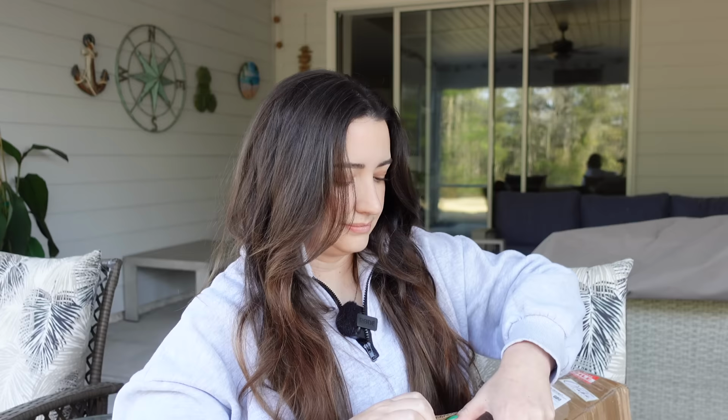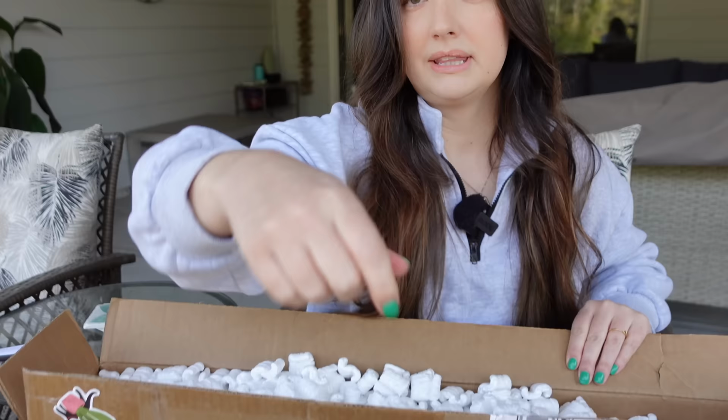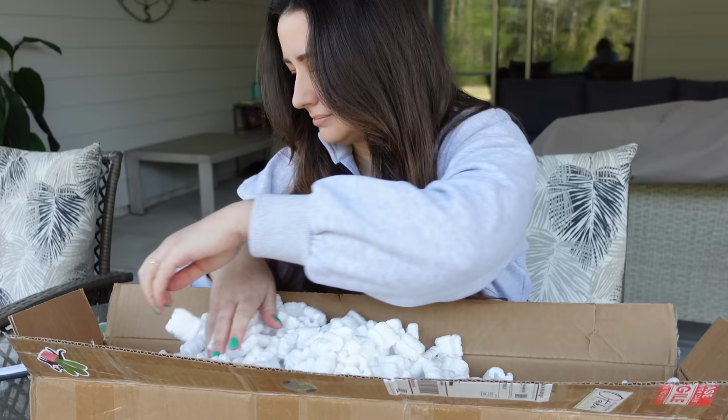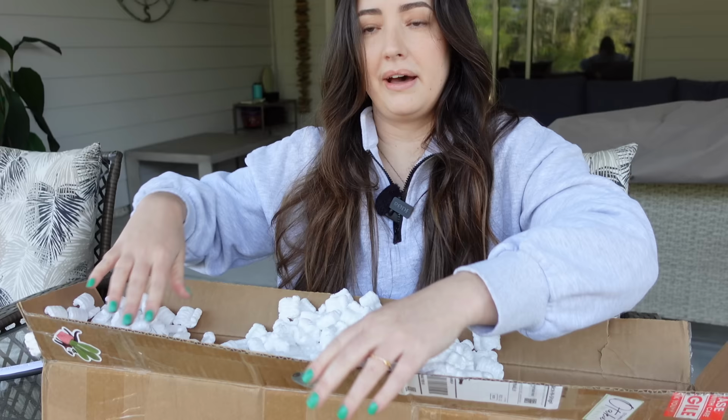So that's what the inside is looking like. Let me move you guys down a little bit more. There we go, so you can kind of see what's in here. Oh, there's a little heat pack down in here, like covered up by newspaper.